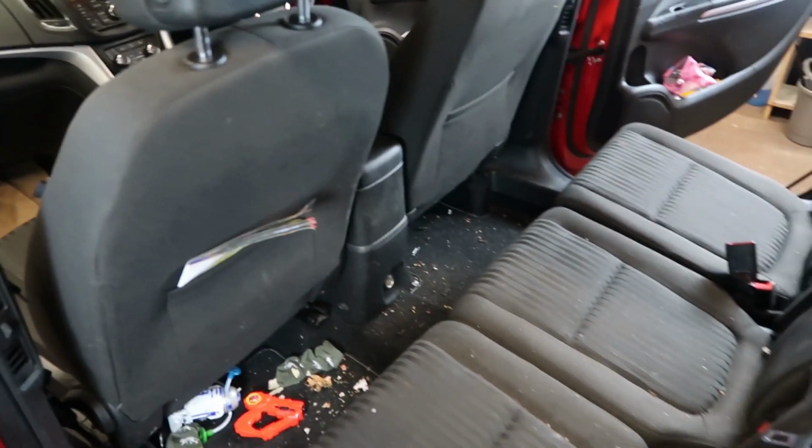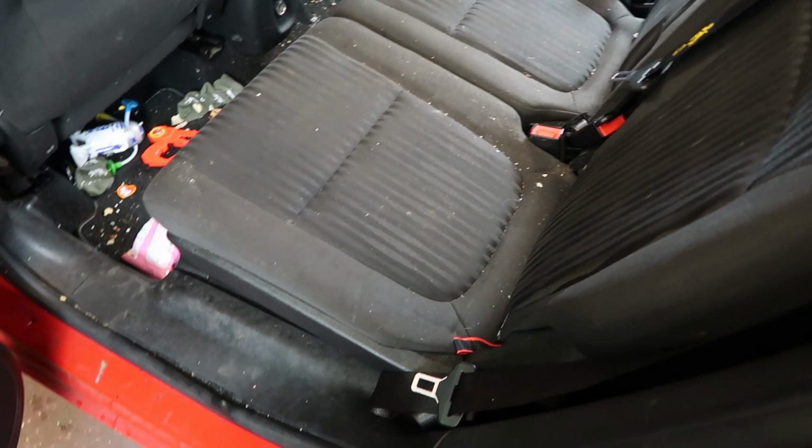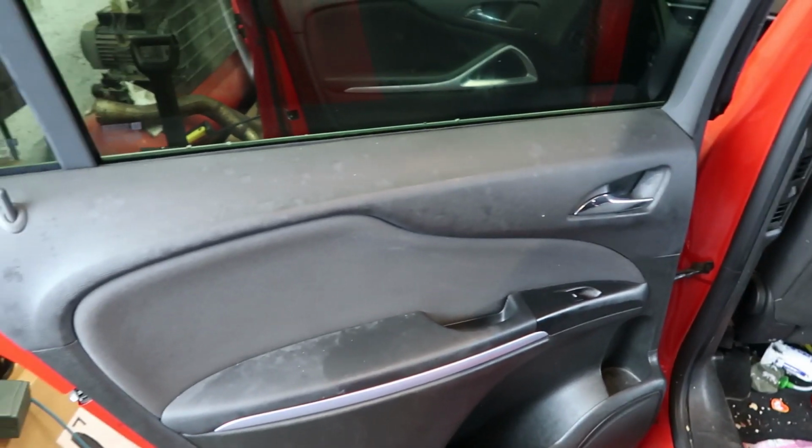Right, so I think everybody's probably suitably grossed out enough now, so let's get on with the clean. First of all, remove all the junk, then we'll move on to hoovering.